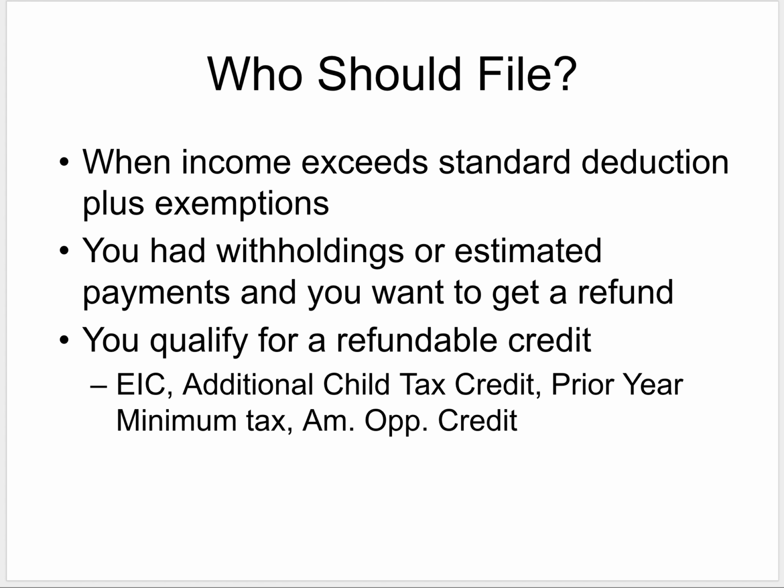Now, there are some reasons why you might want to file a tax return anyway. For example, you have some wages and somebody has withheld federal income tax or state income tax from your paychecks. The only way to get that money back is to file a tax return and request a refund. It is also possible that you may be entitled to some refundable tax credits, such as the earned income credit, the additional child tax credit. There may be educational credits that are refundable. And so, in order to receive those refunds, you would probably need to file a tax return.